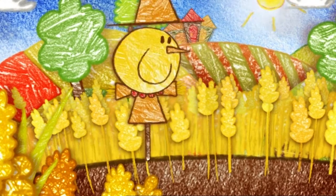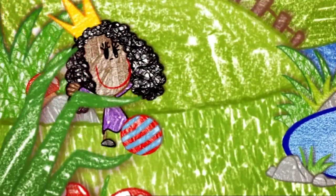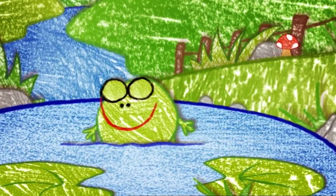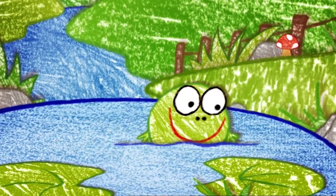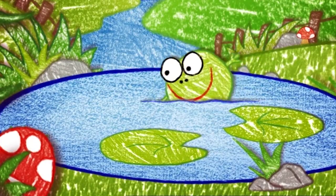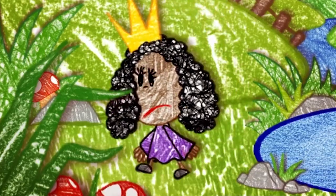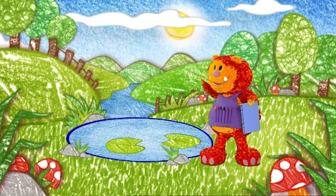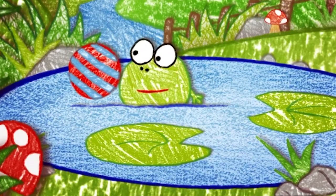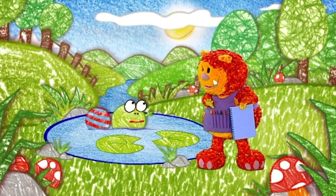There, finished. Oh, this is fantastic. I can't wait to start scaring the birds away. We've got company. A princess. Now that reminds me of something. Oh, my ball! Don't worry, princess. I'll get it. Ribbit. Oh, that was my favourite ball. How annoying. Oh, princess, wait! Oh dear, she's gone. Ribbit. Here's your ball, princess. Princess? I don't think she heard you, Freddy. She was too upset. Oh, she must have gone back to the palace.